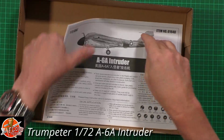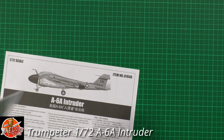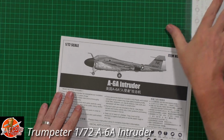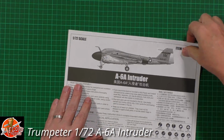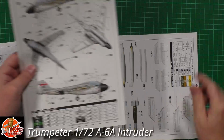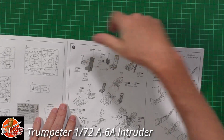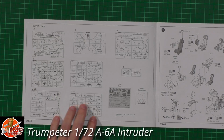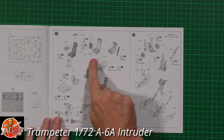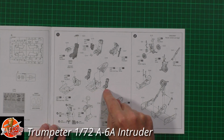So if we start in the old instructions, if we can get this out, there we go. We are greeted by, just move that one over there, that's it, try and get all of this in. The call out sheets, fair enough, we'll look at those in a moment, and then we'll just drop straight in. So again, straight into it, sprue layouts, various things. Seats look really nicely detailed, to be honest, for 72nd scale, so that looks pretty nice. Cockpit detail going down in there as well.